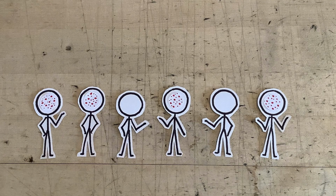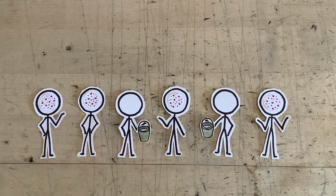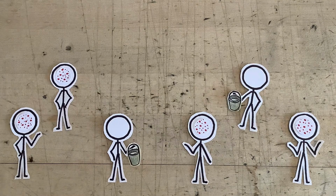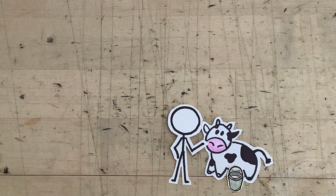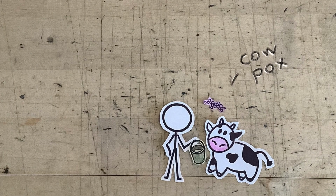As more and more communities became infected, some farmers, doctors, and researchers noticed something interesting. There were a specific set of people who were not getting sick from smallpox: cattle farmers and milkmaids. Why? Great question. For some reason, people who worked closely with cows were protected from getting smallpox. Instead, they were contracting a safer and milder cattle disease called cowpox.